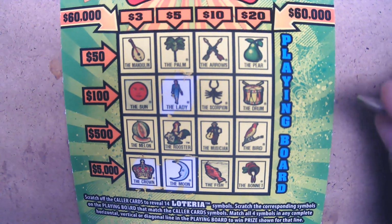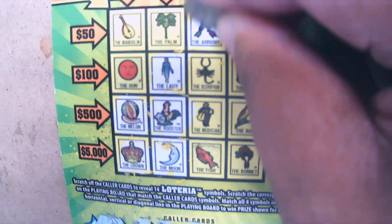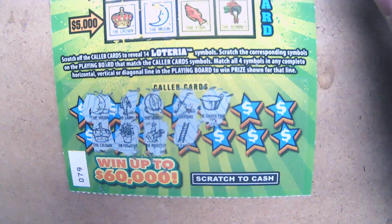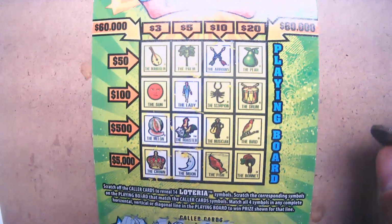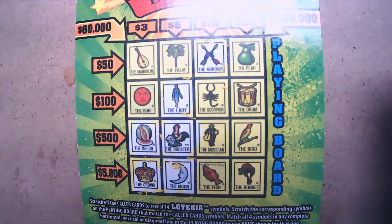Alright, next two, the melon and the rooster. We have the melon right here, and we have the rooster right here. So we just need the palm for $5, though we're trying to get more money than that. We have the arrows, ladder, don't see a ladder anywhere, saucepan. No saucepan. Spider. No spider. Hand. And there's no hand.